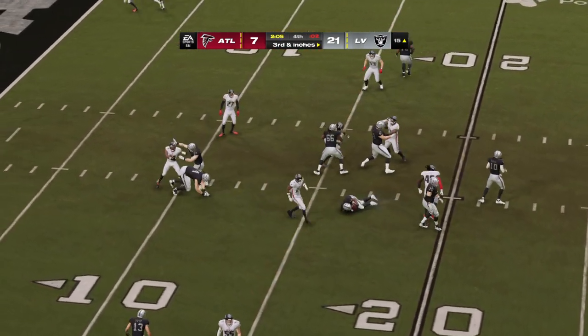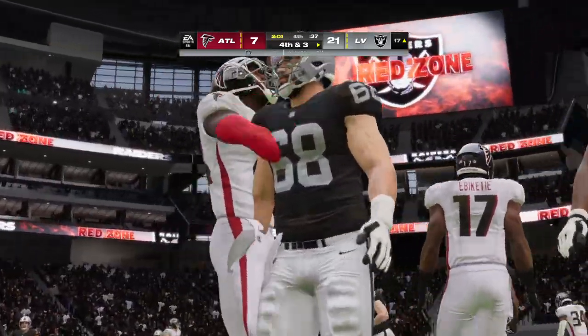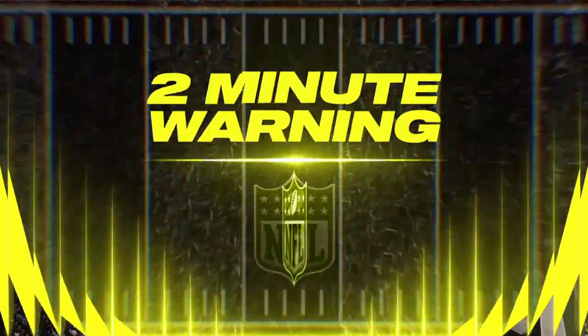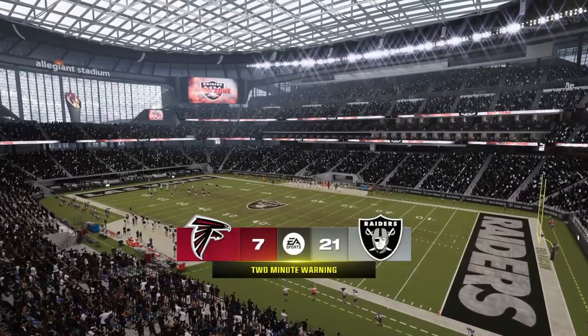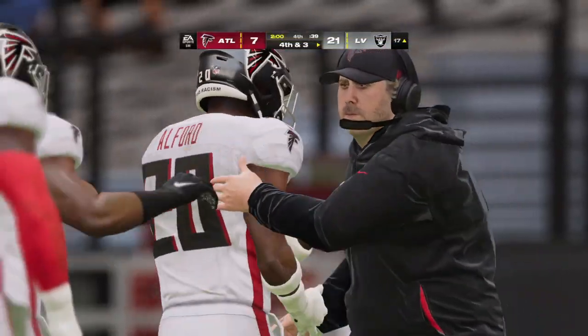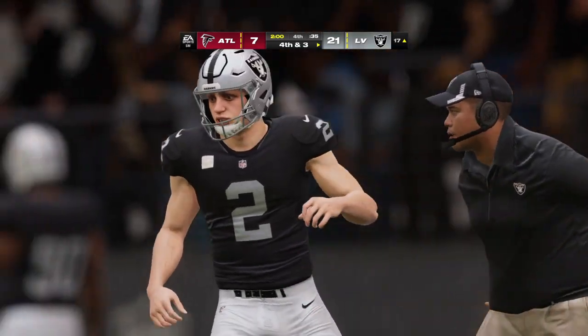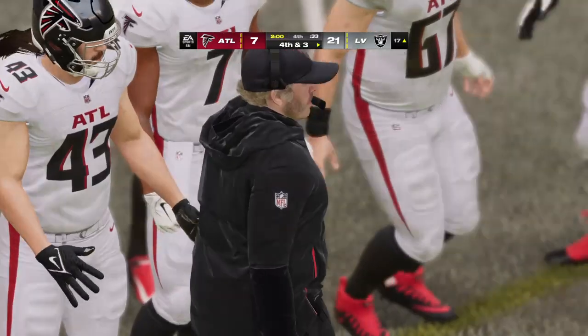Trying to run for it with Jacobs. He's not going to get there. That won't even be close. It was blown up in the backfield. 2 minutes left to play in this football game here on EA Sports. So it's Raider football as we get you reset. They've got a 4th down here in a game that looks to have been decided already.